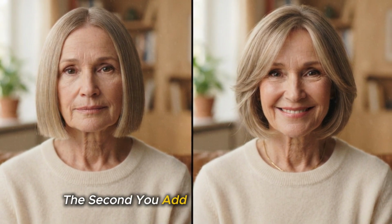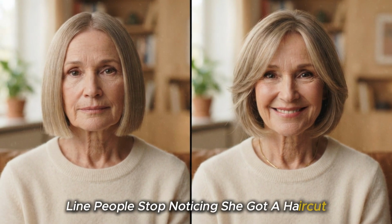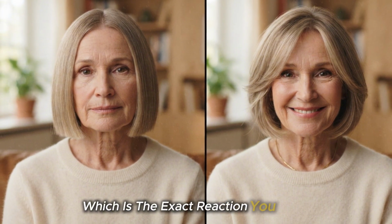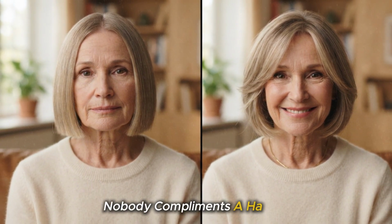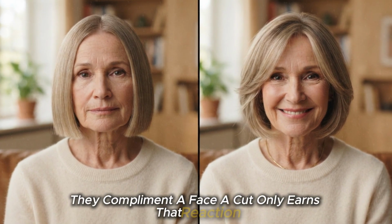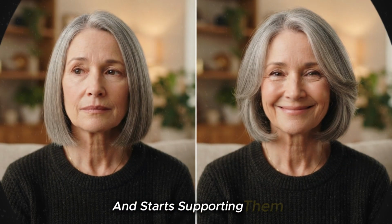The snapback here matters. The second you add layering to break that blunt line, people stop noticing she got a haircut and start noticing she looks great, which is the exact reaction you want. Nobody compliments a haircut. They compliment a face. A cut only earns that reaction when it stops competing with your features and starts supporting them.